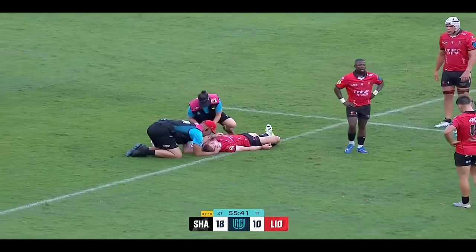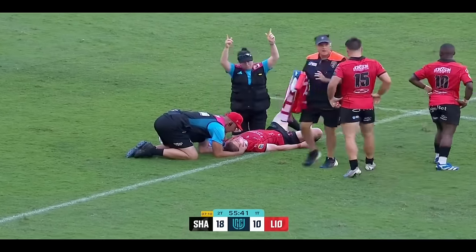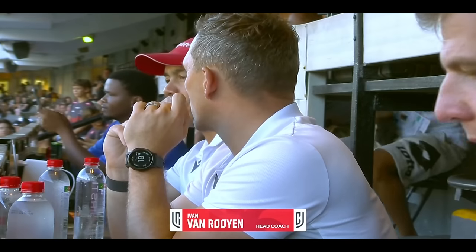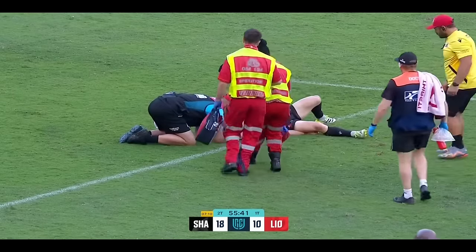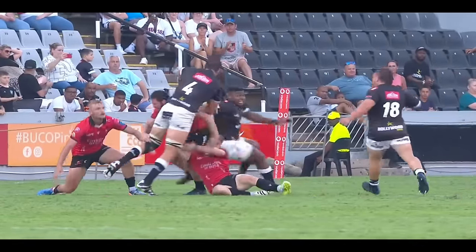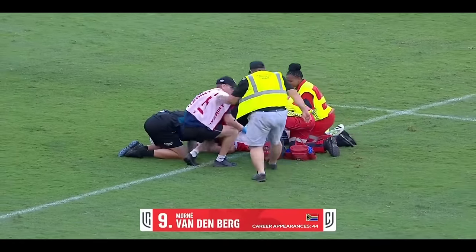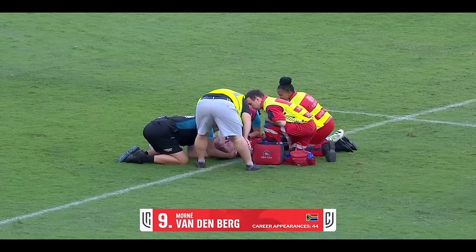Referee Morne Ferreira calling a halt to play so that the medics could get on and treat Morne van den Berg, who has really been through it this afternoon. What happened there, Q? Well, he's moving his legs now, which is a good sign. I think he's on the wrong side of the tackle. He's obviously taken a blow straight to the side, hip to head. Great refereeing, to be fair. Morne Ferreira realizing there's a real problem, closes it quickly, gets the help to Morne van den Berg that he needs.